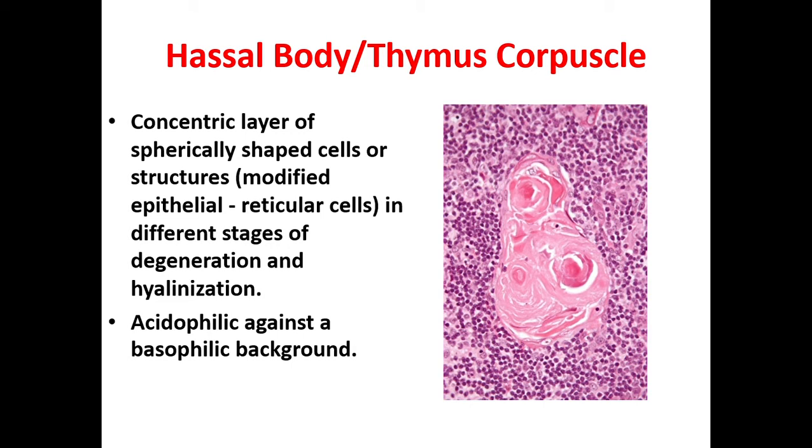Now, it has an acidophilic background. So there is a pinkish or maybe orange background which is acidophilic in nature, against a basophilic background, which is the granular appearance of lymphocytes.